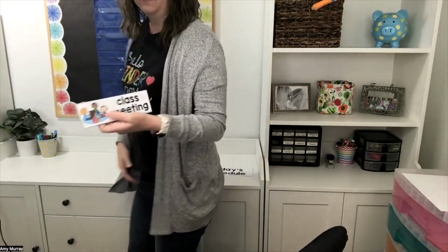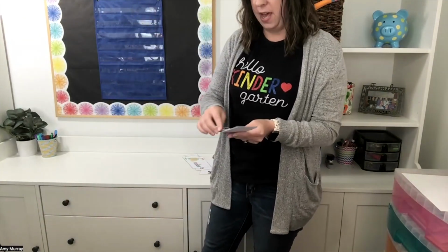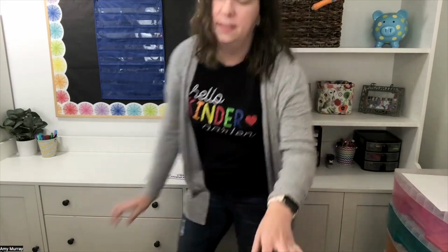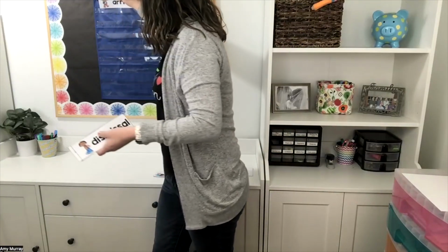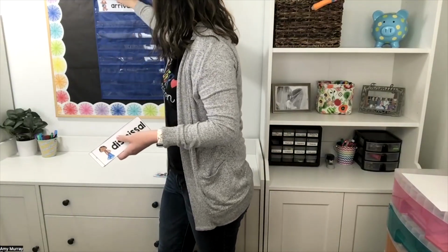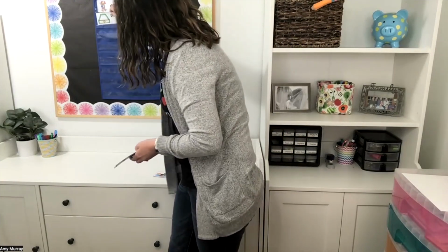And so then we've got our schedule cards, and now you suddenly can't see my face, but that's okay. So we always started with unpack. I always would put something like arrival or whatever it is you do first. So I would have arrival and morning tubs, or arrival and unpack, because that's what they would do first. And then after they're unpacked and got their stuff in their cubbies, then we would do our morning meeting.